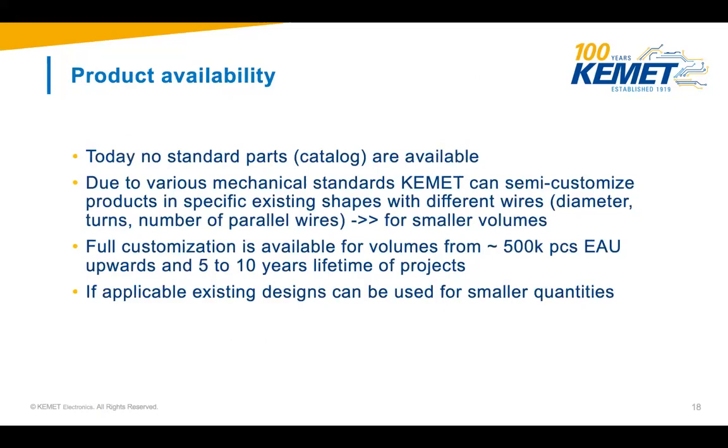Product availability. We have no standard parts, or let's say catalog parts, available today, but we have already created various mechanical standards that we can call semi-customized. That means that we have an existing shape of a plastic material with a certain core material inside. We can exchange from 5HT to 10HT. Even with some mechanical designs we have, we can put some nanocrystalline material inside, and that is good for smaller quantities.